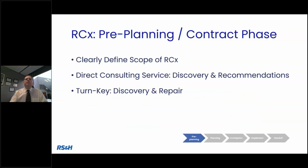So the very first phase is your pre-planning and contract phase. This is where we're really thinking about what should be the scope of the retro commissioning process. And as an owner or an ESCO, do I need to hire a direct consulting service? Do I really need Woody? Or can I do this in-house? Or can I work hand in hand with an owner's facility staff?